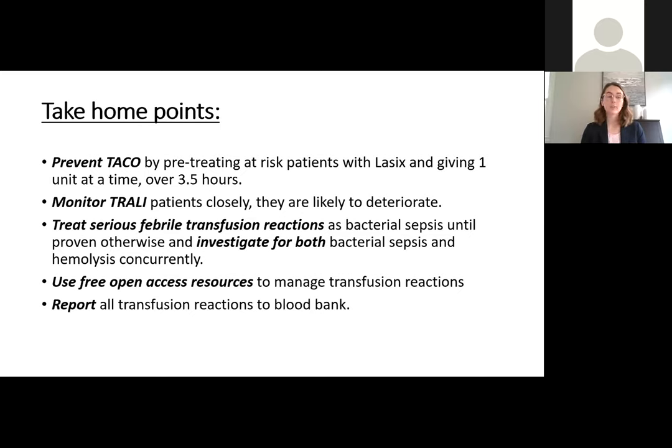Third, I hope to explain how to treat serious febrile transfusion reactions as bacterial sepsis until proven otherwise, and investigate for both bacterial sepsis and hemolysis concurrently. Next, I hope you'll be able to use free open access resources to manage transfusion reactions. And lastly, I'll explain why it's important to report all reactions to the blood bank.